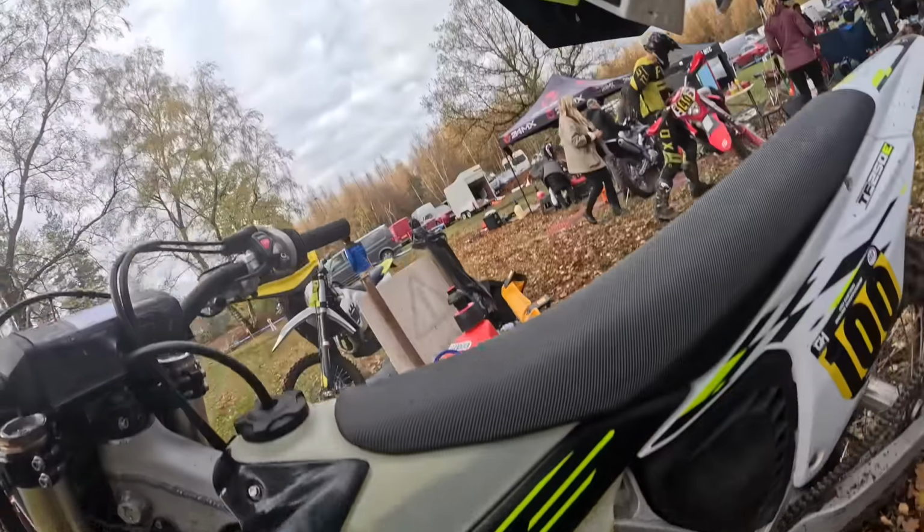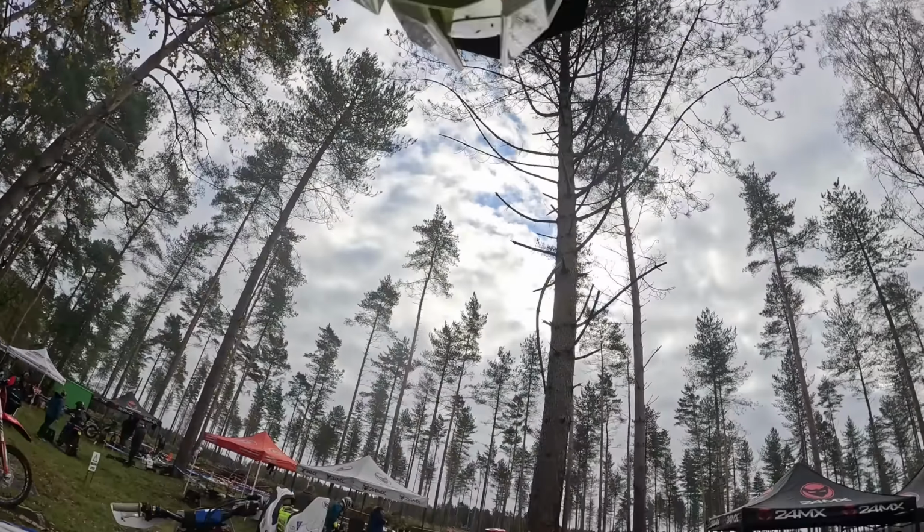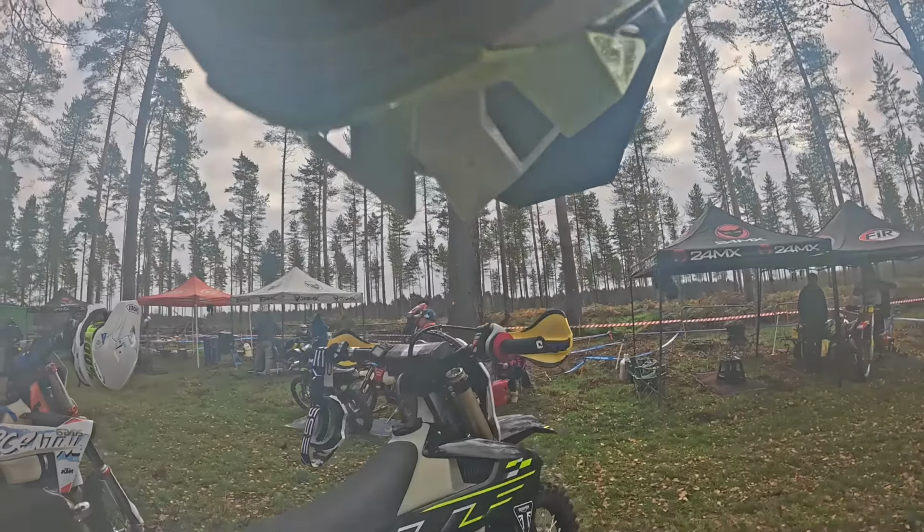The last bit is always a shit bit. Like that bit in there. When you can sort of see the van through the trees a bit and you think, oh, I'm nearly there. Yeah, I know what you mean.